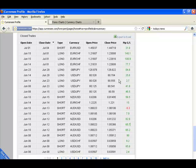Just to show you, in terms of June, that is pretty much the results. It's just one of the accounts of our results in terms of trading. Our main one here is the currency markets. If you can see through there, this is pretty much a live profile. I have multiple accounts, but it's just one of them.